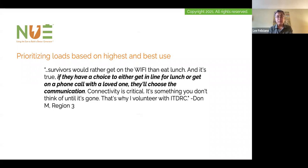And fortunately, communications are one of those energy loads that don't require a whole lot of power, but have a really high value, obviously. So that's kind of our sweet spot, right? We can power a wide range of communications with our solar generators. And again, if you size the system and the solar panels properly, you can operate those comms indefinitely without having to worry about fuel supply.